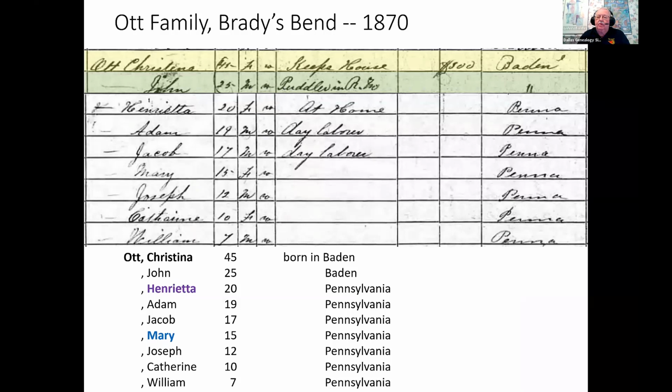And I couldn't figure out where it was. So I was sort of looking at all the John Otts in Pennsylvania, anywhere and everywhere. And here we have a case of here they are in the census. And they have a daughter of about the right age, but it's a Henrietta, not a Rose. And another key to solving this is going to be Henrietta's sister, Mary. And we see from this census that John and Christina were born in Baden, in Germany. All the children were born in Pennsylvania.